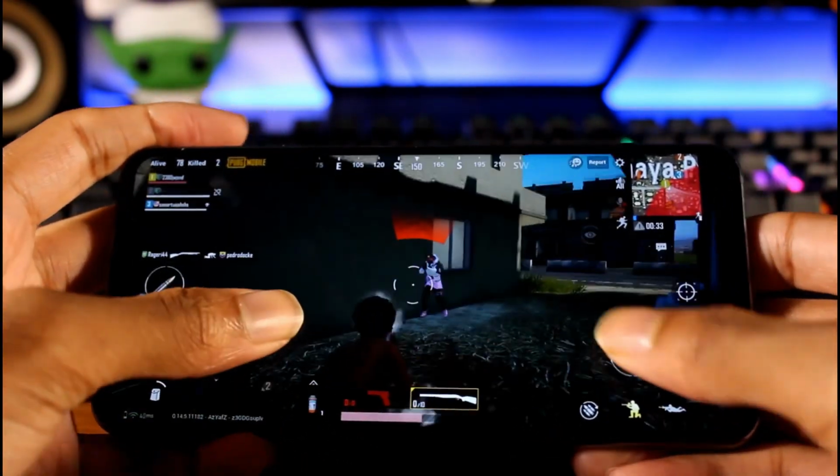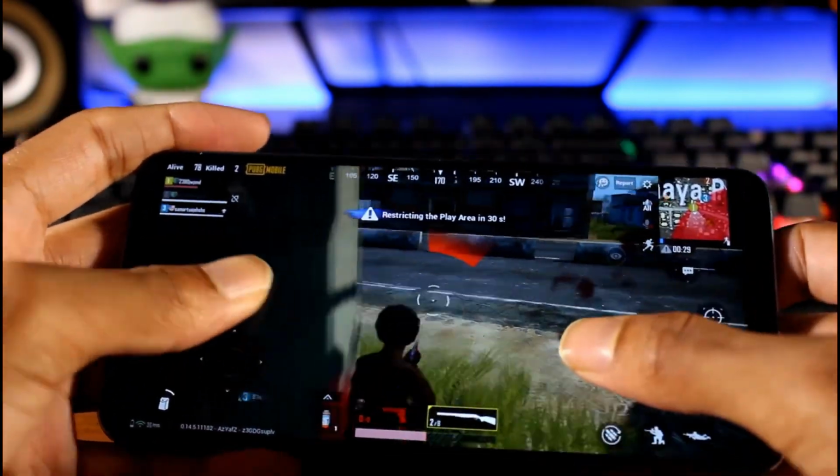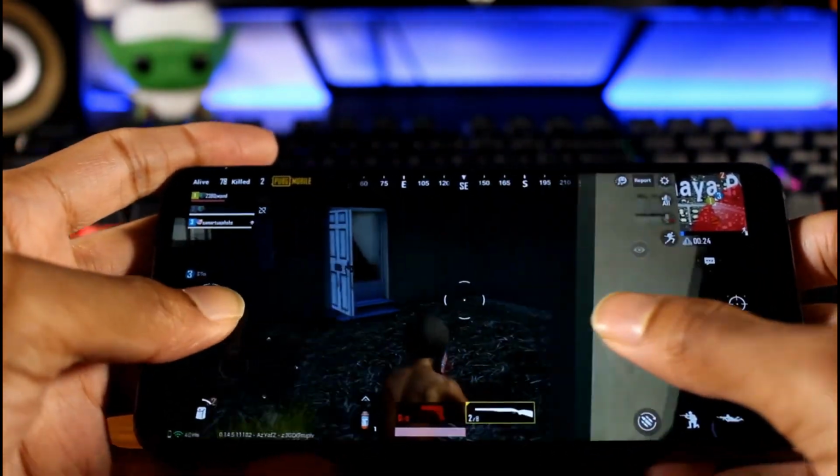So you have really good cameras still on here as well. 16 megapixel standard and a 16 megapixel ultra wide, shoots in 2160p, still takes excellent photos.